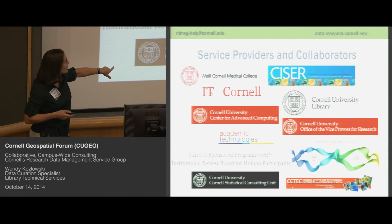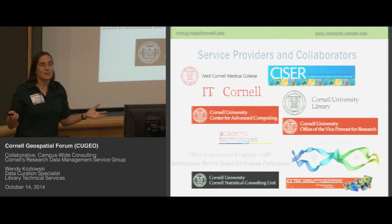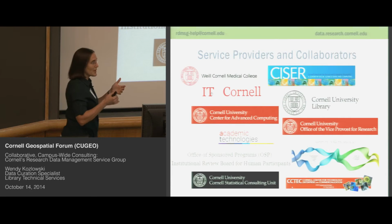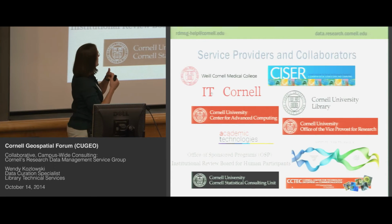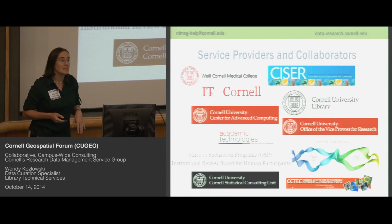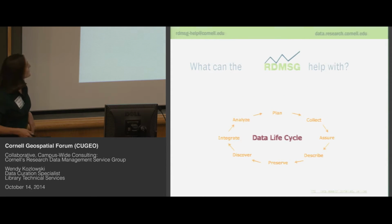We, however, work really closely with a lot of different agencies on campus. Data management services are spread out all over this campus. And part of what we try to do is just pull everything together into one source. So a lot of these other pictures that I have down here are just other places that we can point you to get help with data management.